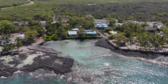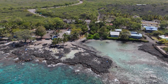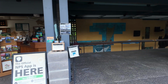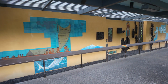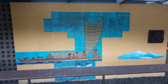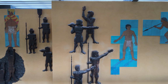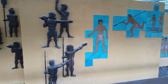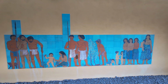It's not as good as it could be because they lack signage. They will give you a brochure, but I kind of like seeing things explained. There's the gift shop. There's a beautiful mural, which I'm told represents the journey of the Polynesians to Hawaii, and then how this area was used as a place of refuge in time of war for anyone who escaped battle or who broke the taboos of the area. They could escape there and find safety.